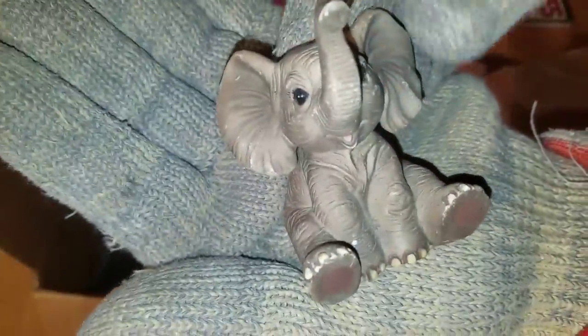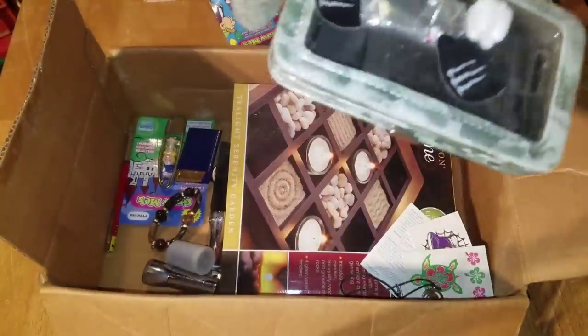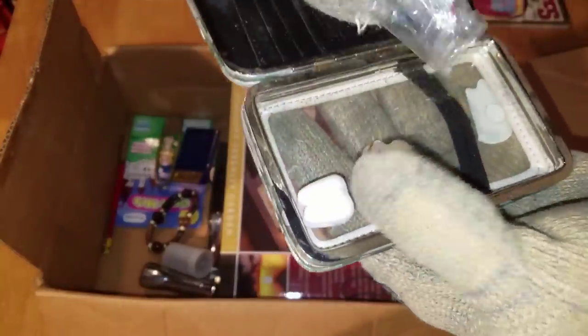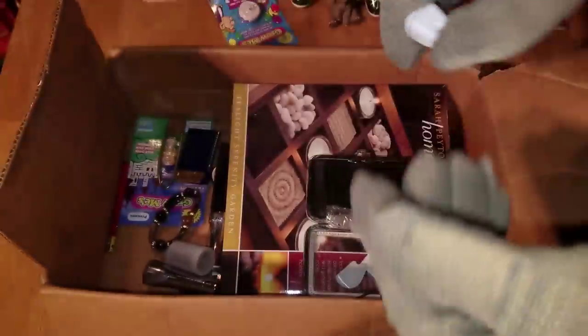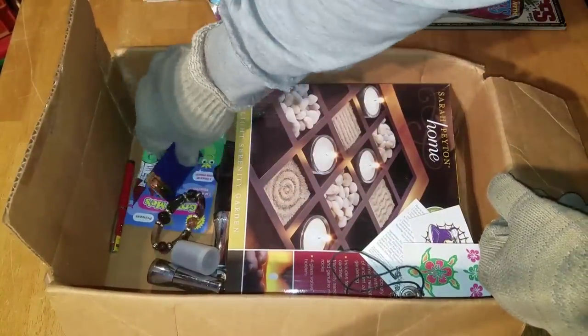Here we got an elephant. Oh, here we go. We got... oh, is that what I think it is? Look inside. You guys see that? More teeth. I can't believe this. Somebody left us a message and said that teeth actually sell on eBay. So George and I were curious and we actually looked it up, and teeth, used human teeth, sell on eBay. What in the world would somebody be buying used human teeth for on eBay? Well, there we go. We got a bunch more. I'm not sure why they would be selling them on eBay or buying them.